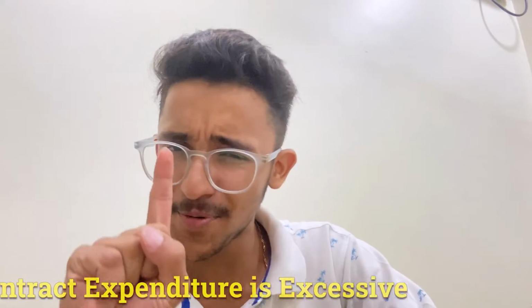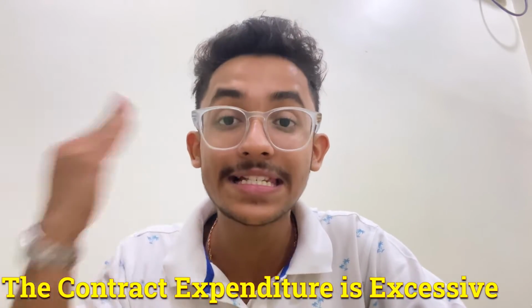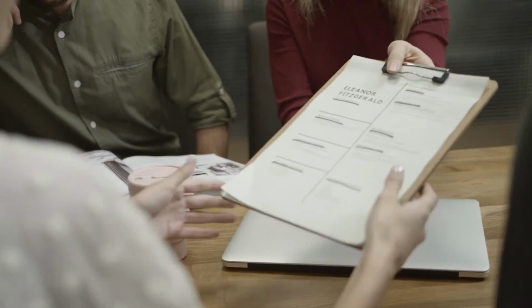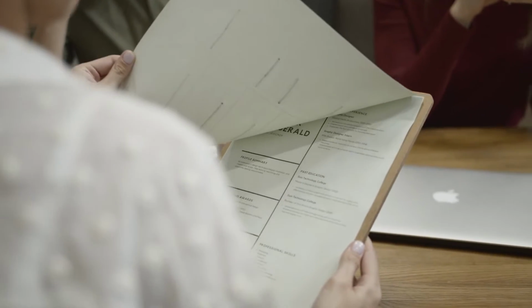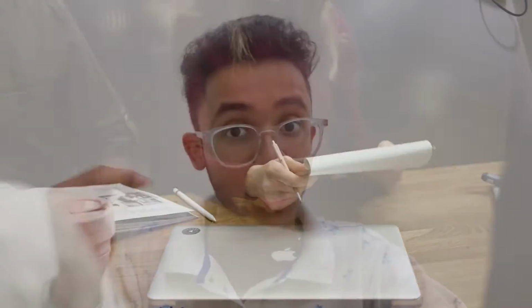So the first problem is that the contract expenditure is excessive. Hopefully, you'll catch this before it leads to a significant overspend on your project. Your company has signed a contract with a vendor and the costs are starting to pile up. If your contract is based on time and materials or a fixed price plus additional charges for scope adjustments, this could happen. What to do about it?